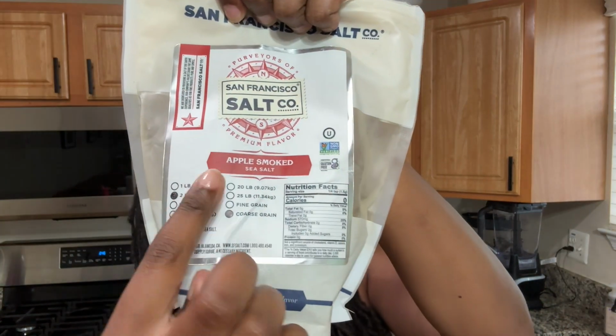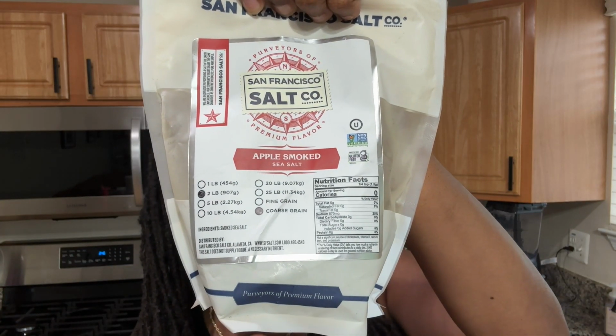So one of them is this apple smoked sea salt by the San Francisco Salt Company. I love it because, oh my gosh, it's a smoked seasoning. I mean, it's smoked salt. It smells like it's right off the grill, right off the smoker. I got this huge 2-pound bag from Amazon because I cook on the grill and on the smoker often. So if I'm making 3 racks of ribs or a bunch of steak or something like that, I need a lot of seasoning.